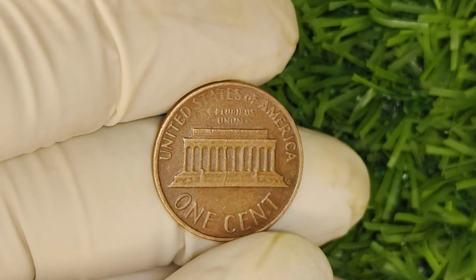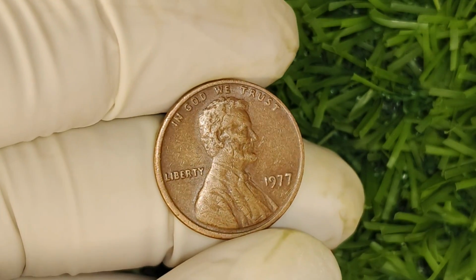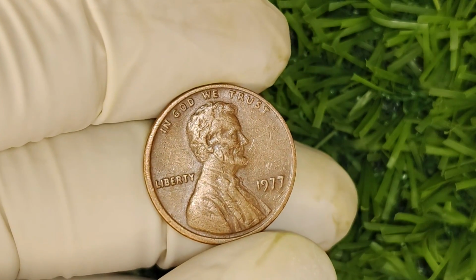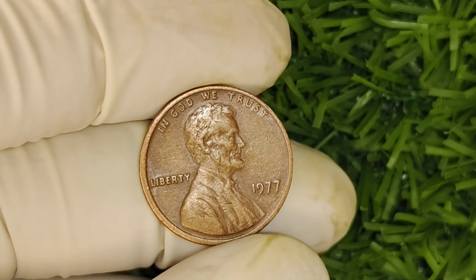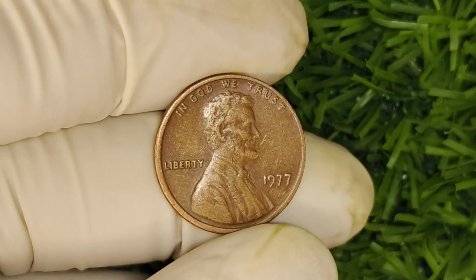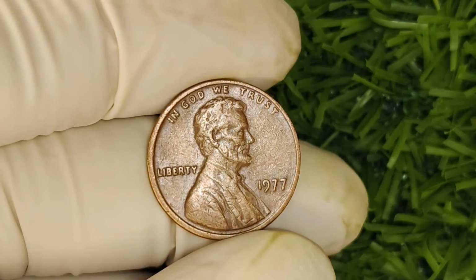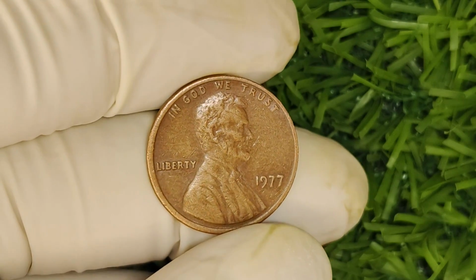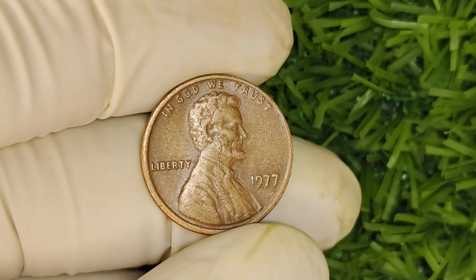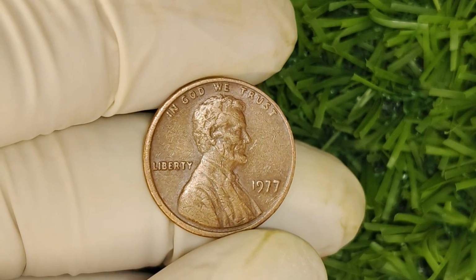A little copper coin that most people wouldn't even bother to pick up off the sidewalk could actually make you a millionaire. Now, if that doesn't grab your attention, I don't know what will. Before you start flipping every penny in your wallet, sit tight. We're diving deep into why this humble little cent is worth so much, what makes it rare, how you can identify one, and most importantly, what to do if you ever find one.